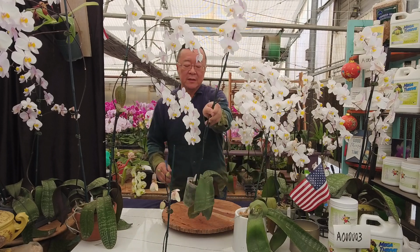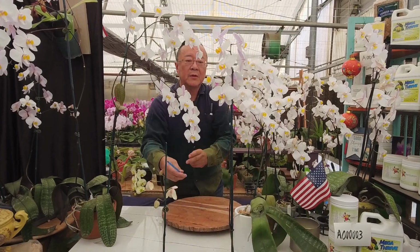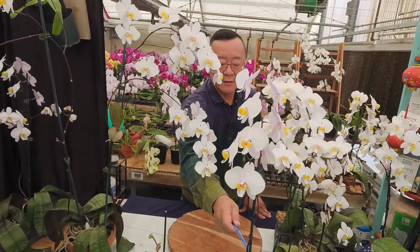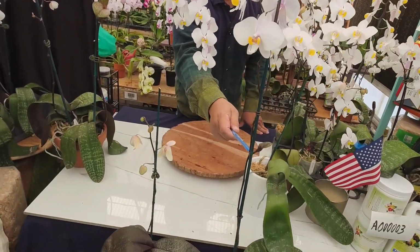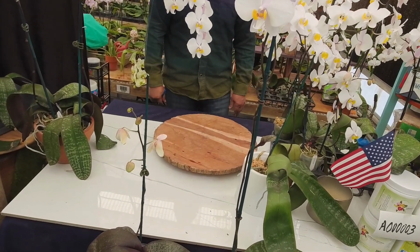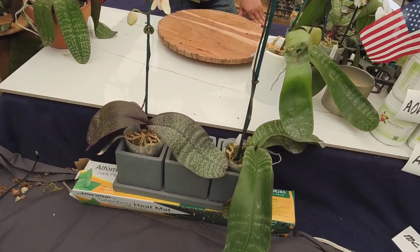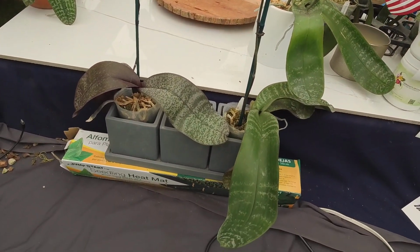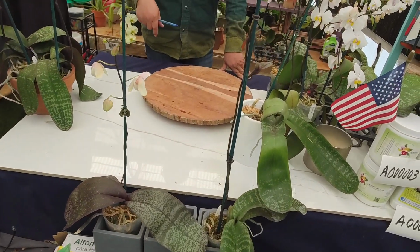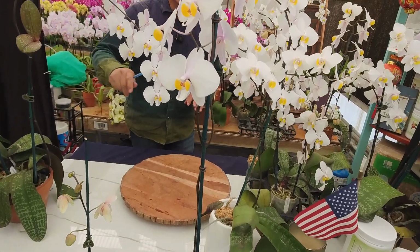Here's another one, a very good form, very good shape. And you can see here, it's actually in a warm house, so it's trying to get keiki. And I'm going to leave the keiki alone. When we finish them, we will probably do a segment on keiki paste and how to propagate the keiki from this.